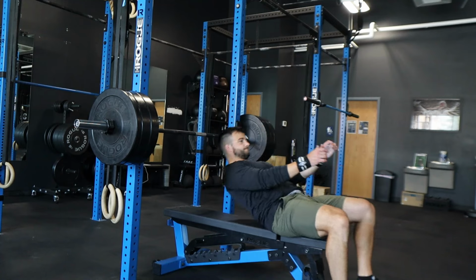These are 5 ab exercises that you need to be doing in your program. Let's not waste any time. Let's hop into it.